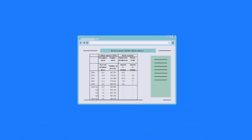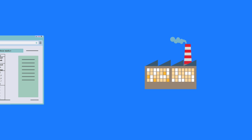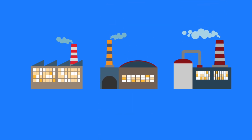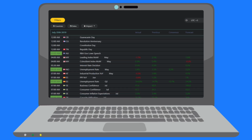Industrial production figures are also very important as they indicate how much demand an economy is experiencing for the products that it produces. Similarly, unemployment figures are also closely monitored because they provide signs that an economy is either expanding or contracting. The same is true of retail sales figures, which say a great deal about how prosperous an economy's consumers are feeling. These reports can be looked up by using an economic calendar to find out when the most important data from the countries you are most interested in are due to be released.